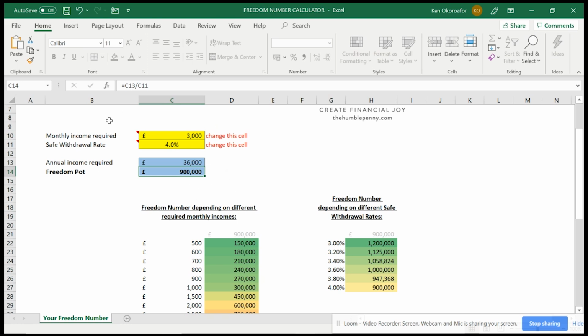Okay, so you can see even if that couple allowed for much more lifestyle expenses, more holidays and so on, and they wanted £3,000 in expenses per month, they'd still only really need about nine. I say only, but what I mean is a pot of £900,000 over time.